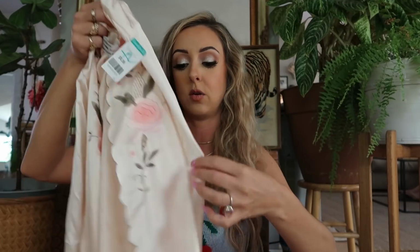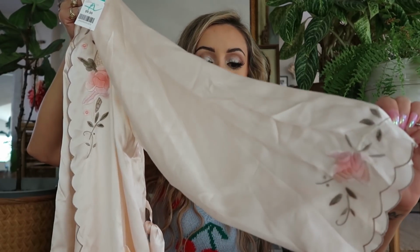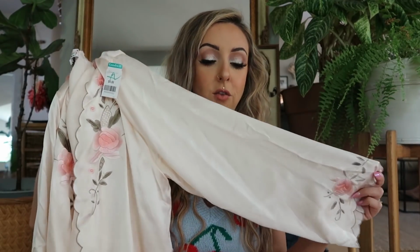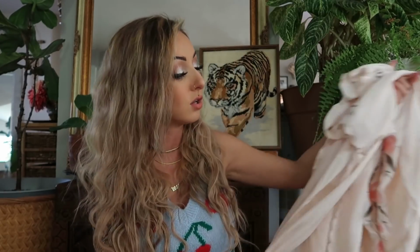It also has it on the little sleeves right here on each side. This one is a full length sleeve, and then it also has cute little flowers on the pockets there. It was only $4.99. So if this all came from the same lady, thank you so much for decluttering and giving new life and a new chance to these gorgeous sleepwear outfits.